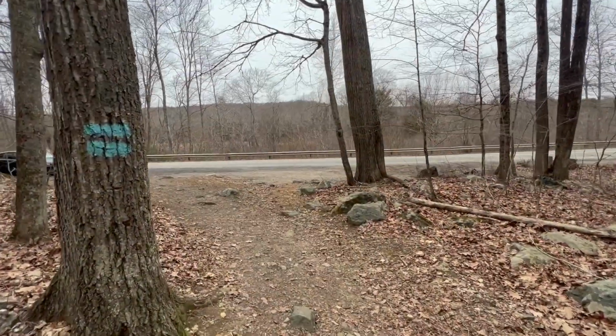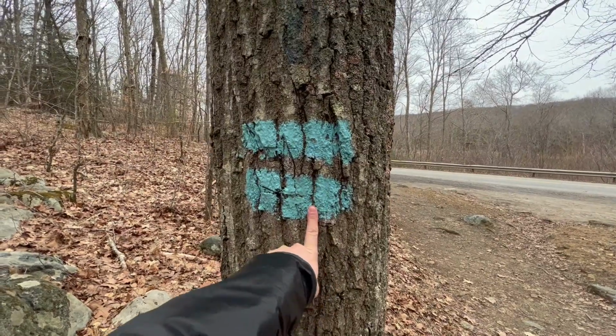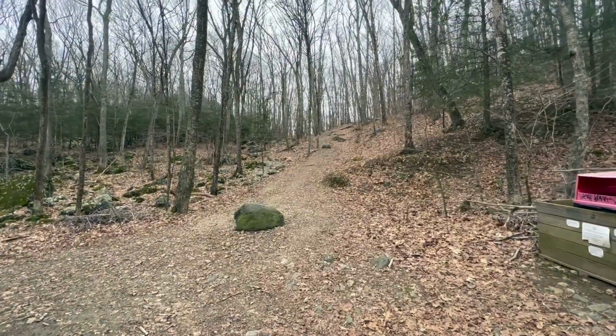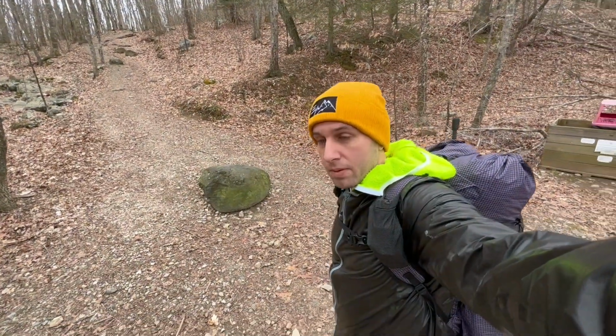So I'm out here with Lynx, and we are about to start the Narragansett Trail and turn it into an overnight just to test out some gear and enjoy some time in the woods.